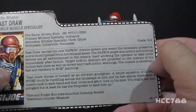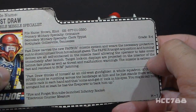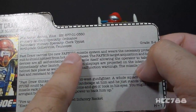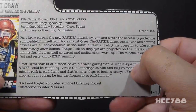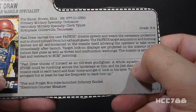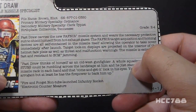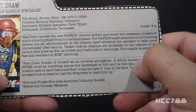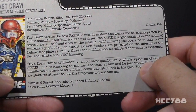This top section says Fast Draw carries his new Fafnir missile system and wears the necessary protective suit to shield himself from hot exhaust gases. Fafnir has an asterisk, and that stands for Fire and Forget Non-Tube Launched Infantry Rocket. The Fafnir target acquisition and homing devices are all self-contained in the missile itself, allowing the operator to take cover immediately after launch. Target lock-on displays are projected on the interior of the helmet faceplate, as well as threat and malfunction warnings. The missile is extremely fast and resistant to ECM jamming.